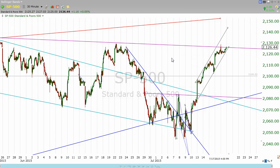Think of Newtonian physics, if you will. For every action, there is an opposite and equal reaction. So if you pull the spring back this far, then when you let go of it, it will want to release that energy in the opposite direction. Obviously, a spring is a mechanism that also involves friction and internal components of elasticity and other issues, so you don't get that 100% reaction, but the markets are a little bit different.